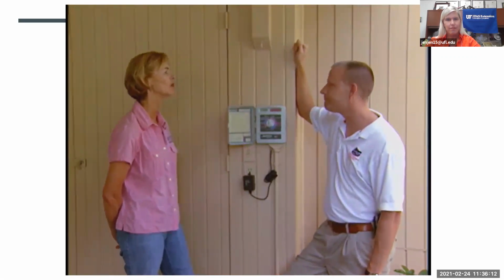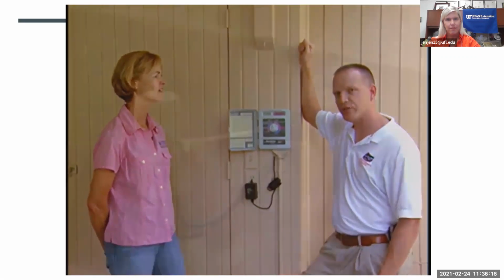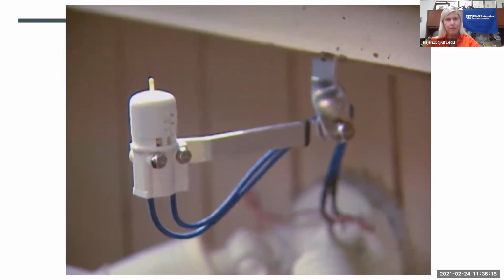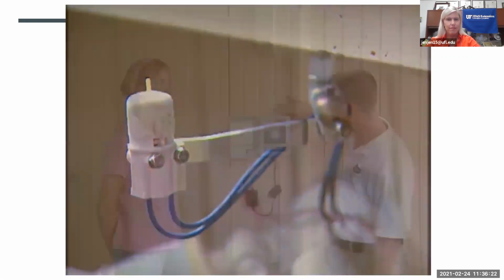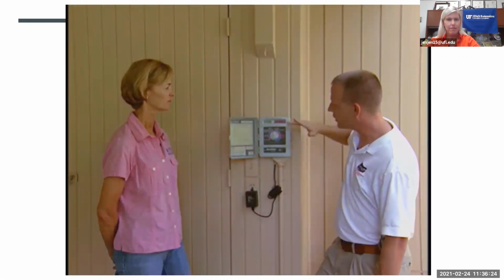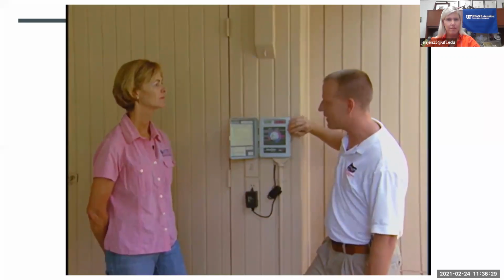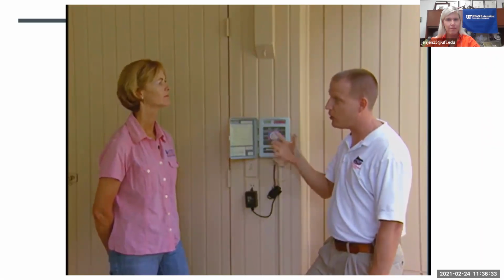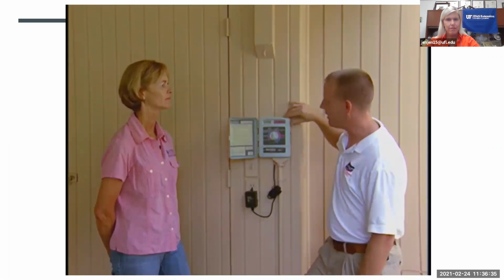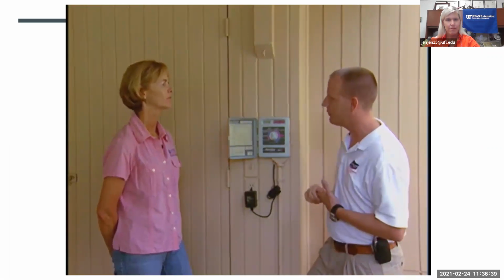What about use of a rain shutoff sensor? That's a good point. By Florida statute, most irrigation systems are required to have a rain shutoff device or a rain sensor, and that's wired into this controller. Different controllers vary slightly, but essentially it deactivates the signal between the controller and the valve when the rain shutoff is wet or after rainfall. And then when it dries out, the controller works on its normal schedule as we saw programmed here.